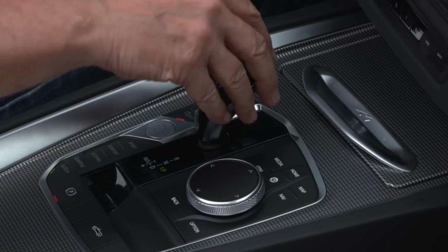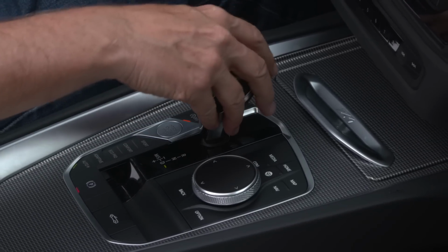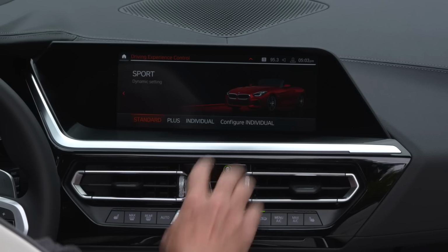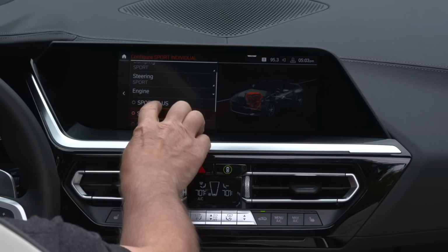The Z gets shifty with an 8-speed automatic. This selector is the electronic kind I'm not crazy about. Manual gear selection is at your fingertips. And there are drive modes, because many cars sold today have them.